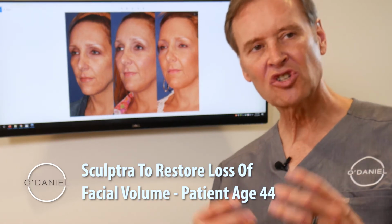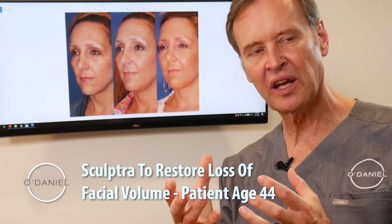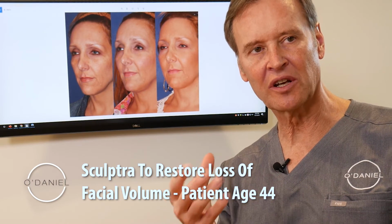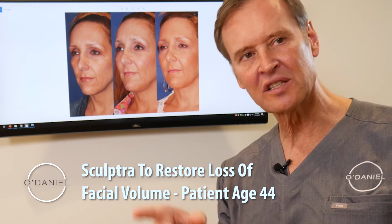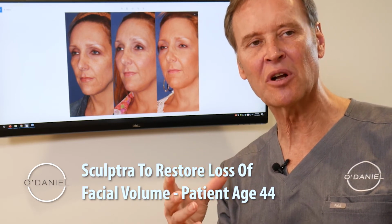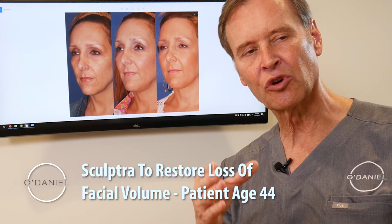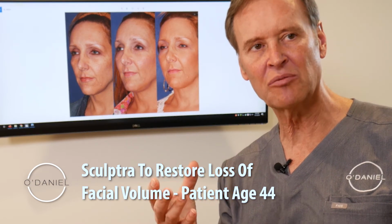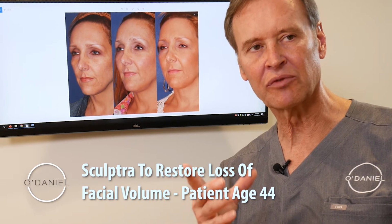So the way Sculptra works, it's a particle that's injected in these planes of the face where we want to stimulate collagen production. The impact isn't overnight. It's one that takes anywhere from 3 to 9 months to see the final result. This is a great example which shows you the progressive nature of biostimulation and the creation of collagen and the sculpting impact we get from the face.